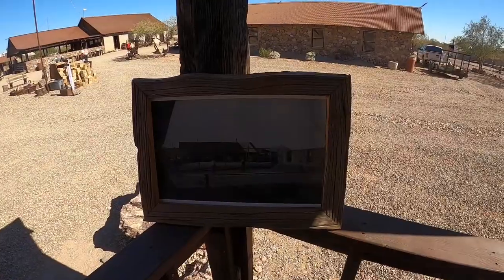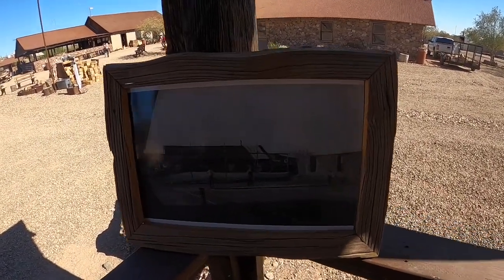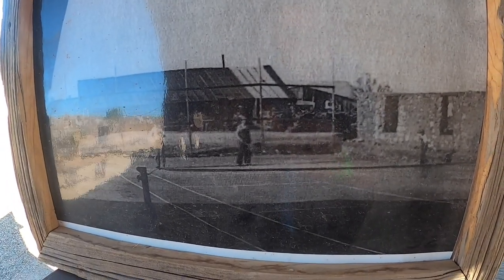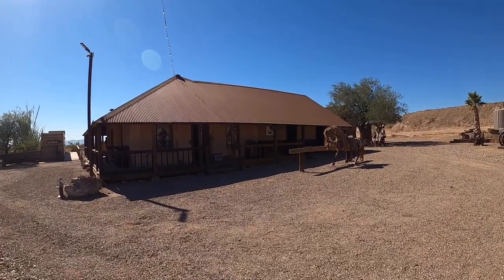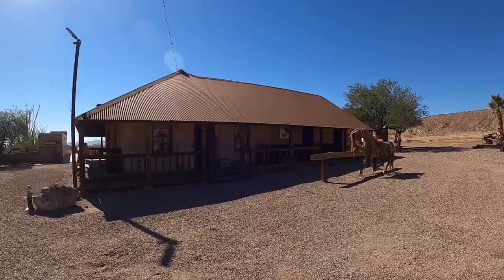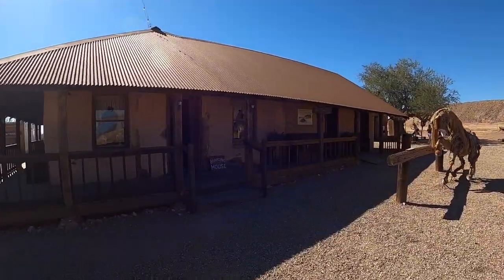The next building we're going to check out is the doctor's office, brothel, and boarding house, all in one room. That's what it used to look like back in the day. And here's what it looks like now, after a little restoration, but still here. Let's go check it out.